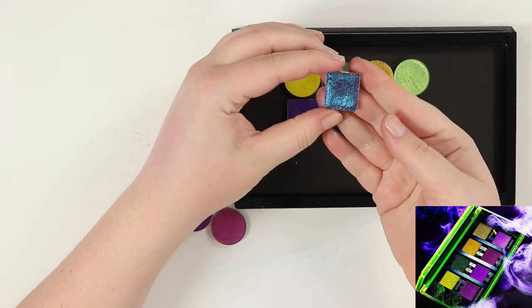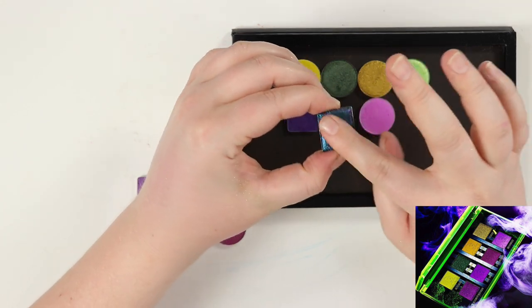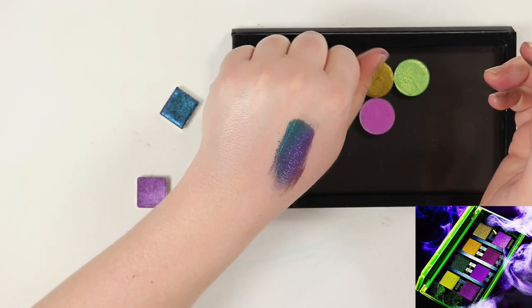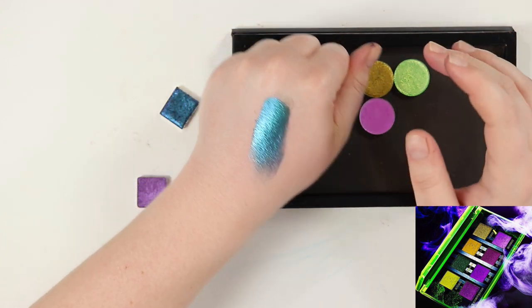I did pick one of the Cleona shadows. This one has a duochrome to it. It's called Crown Glass. So it's purple and blue. It's like everything all in one. I'm not sure if this one really fits or if I'm just kind of shoehorning it in.